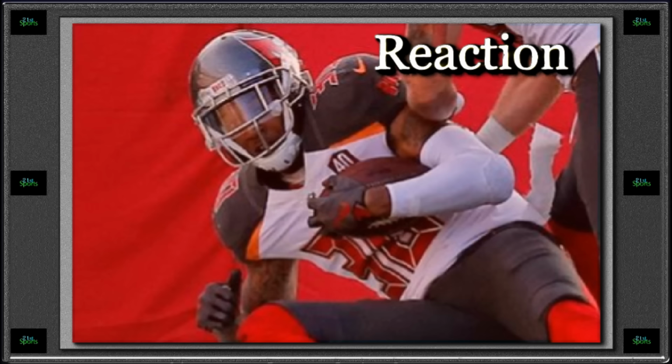And for Tampa Bay, Lavonte David had a sack. Quan Alexander had a sack. Gholston had a sack. McDougald had the interception. And Johnson forced the fumble. And for the Cowboys, Crawford had a sack. And Lawrence had a sack. And Heath had those 2 interceptions.